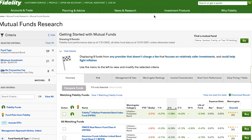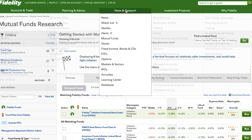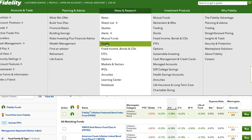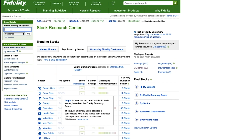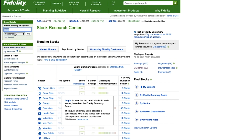Now that we talked about ETFs and mutual funds, it's time to talk about how you research stocks. Again, I believe the best way to do the research is to go to quotes or stocks. For this purpose, I'm going to go to stocks. Over here in the corner, you'll see either enter the company name or the symbol. Truthfully, I've had issues in the past where I've entered the company's name and I haven't been able to find it. But here I'm entering Target. I now have the ticker for Target, and I'm going to click on it and press go.